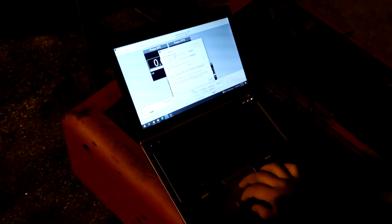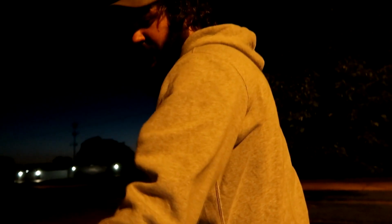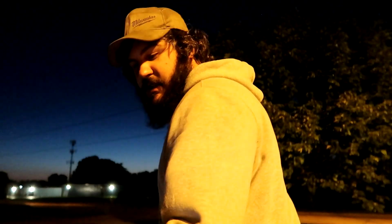I'm gonna do 5,000 RPM on the tach. And then when I get to 5 grand on the bike, I'm gonna hit lock gear ratio. I'll tell you when. And then after that, hit OK. So when you're done hitting lock gear ratio, hit OK, and then I'll tell you if we're good or whatever, and then hit the space bar, and then I'm gonna do a rip, and then hit the space bar again when I'm done. Okay?